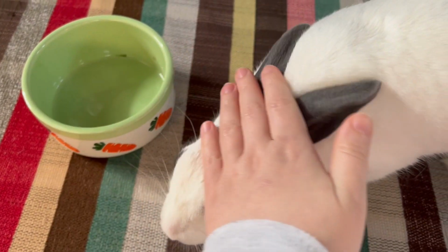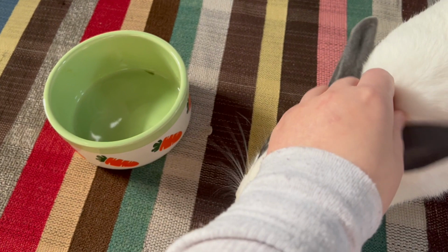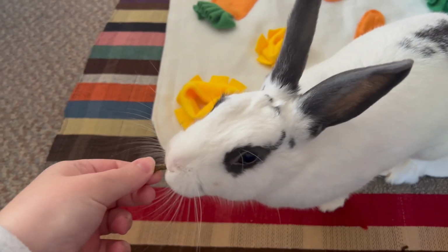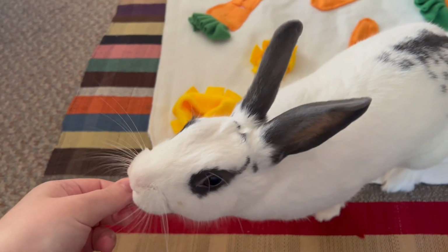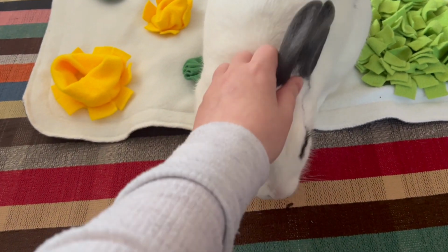She reacts well, without any aggression, so I rewarded her with pets and positive verbal reinforcement by saying good. If your bun is not aggressive towards their food, you can also reward them with a small treat. The other positive behavior to look for is them licking your hand.